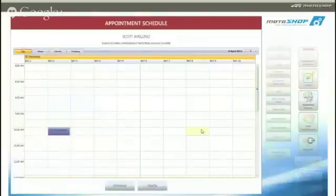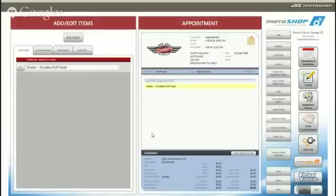And then what it also is going to do, once you hit continue, it's going to ask you to verify the customer information and their email, and then hit yes, and it's going to actually email the customer the appointment, which is great as a reminder to the customer.